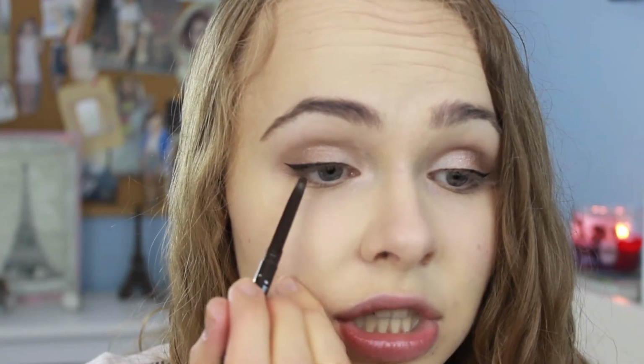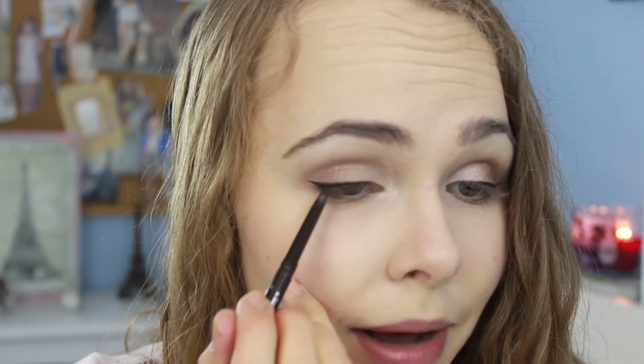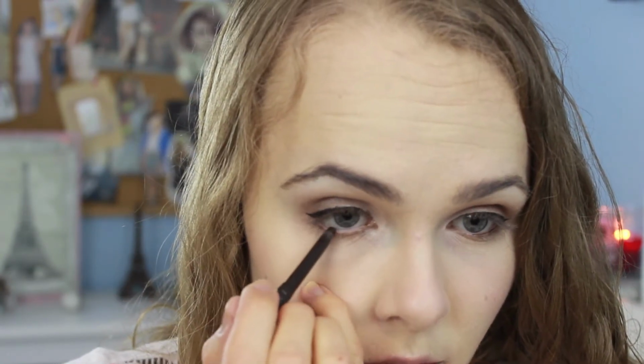It's just my gut reaction is to kind of blink more to get it out of my eye, but it works really well. So, yeah. Lining your tight line just helps to make sure that the liner, especially if you're doing a wing, doesn't look like it's sitting on top of your lashes at all. It just looks kind of more natural. And then I'm also going to take a little bit of this on my waterline. And that's it for liner and shadow.